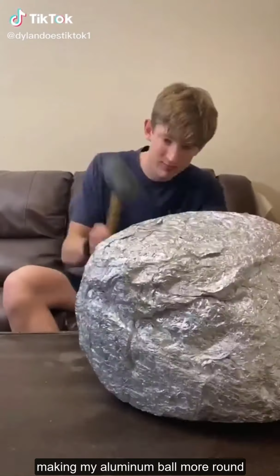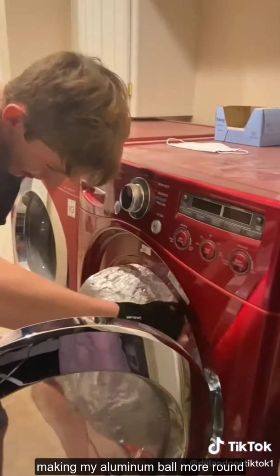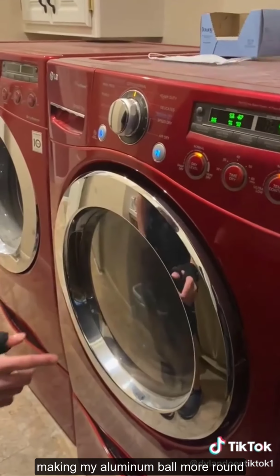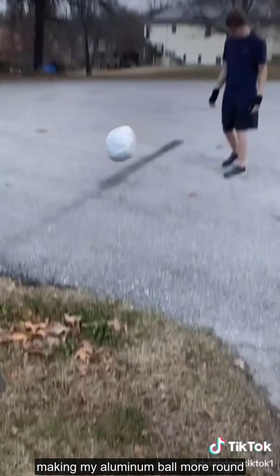So I got out a mallet to first shape it best I could. And it wasn't working very well, so then I decided to try a comment I saw, putting it in the dryer to make it more round. And it sounded really loud and scary, so I took it out. Yeah, don't try that at home. And then I tried throwing the ball and even rolling it around.